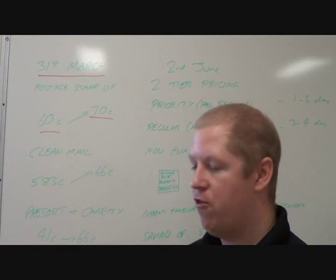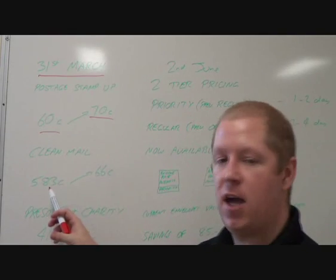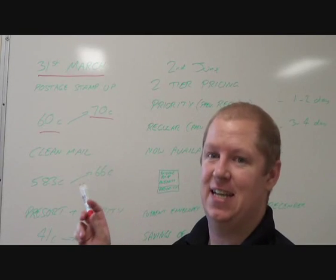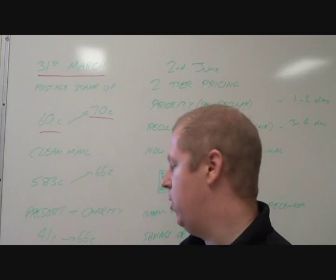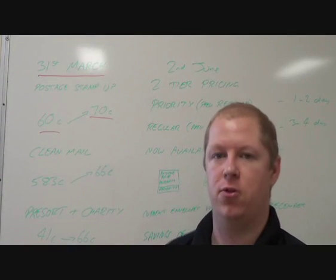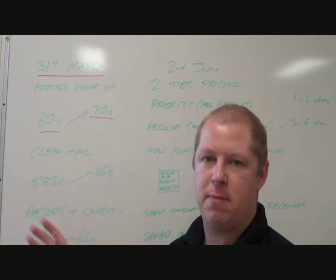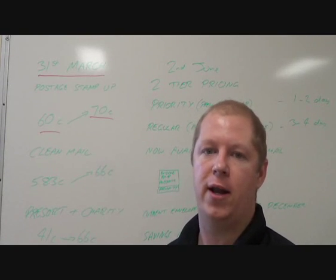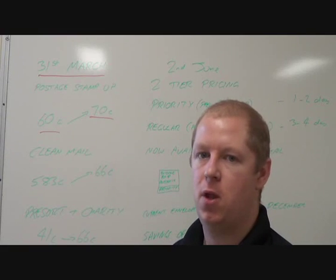So from a business service perspective, the clean mail rates are going up from what they currently are at 58.3 cents right the way up to 66 cents per letter. And pre-sort and charity mail rates are also going up, the price varying between 41 cents and 66 cents depending on the service that you take. I won't go into too much detail about what clean mail and pre-sort are now. If you're not already using them, you can just drop us a line and let us know. We'll be more than happy to have a chat with you about how to access those services.